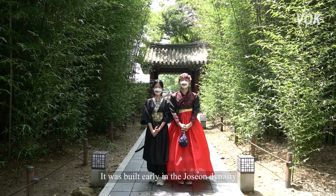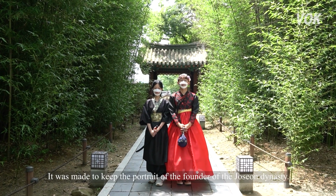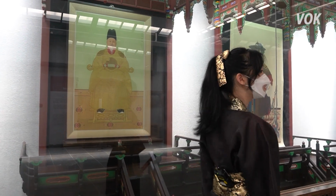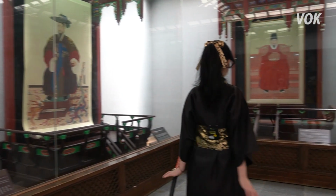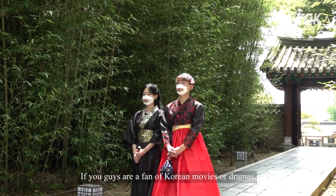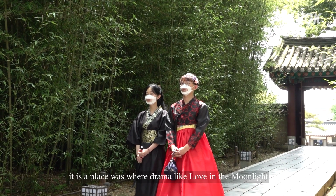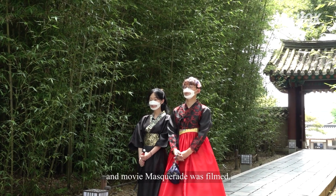It was built early in the Joseon dynasty. I'm assuming that it was around 1410. It was made to keep the portrait of the founder of the Joseon dynasty. If you guys love to see some Korean movies or dramas, this place can be familiar as it is a place where a drama like Love in the Moonlight or movie Masquerade was filmed.